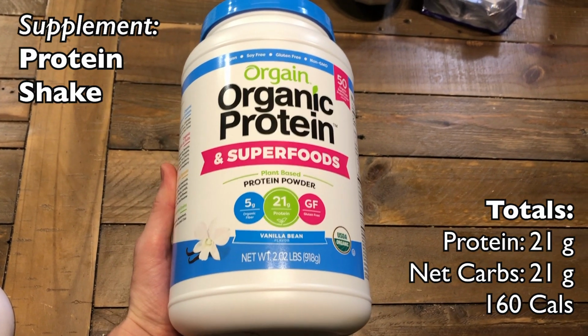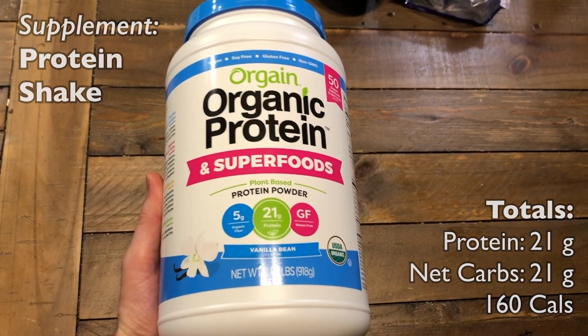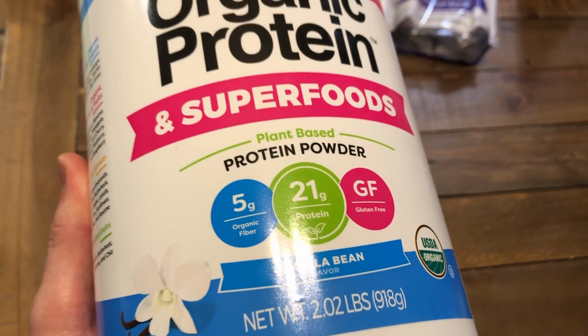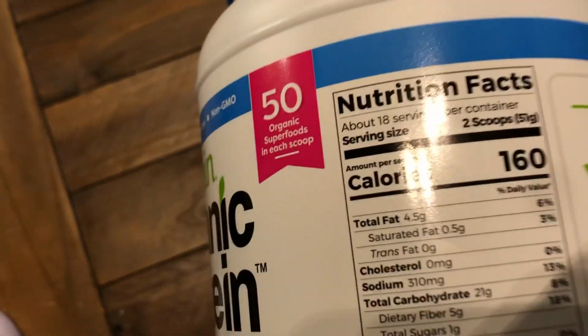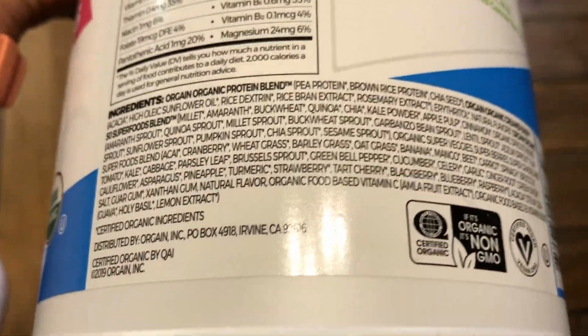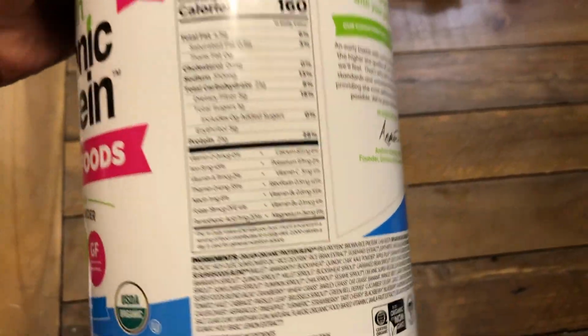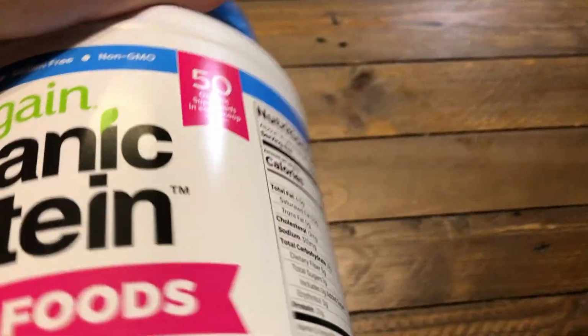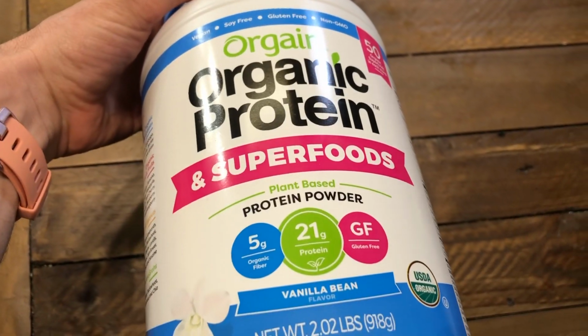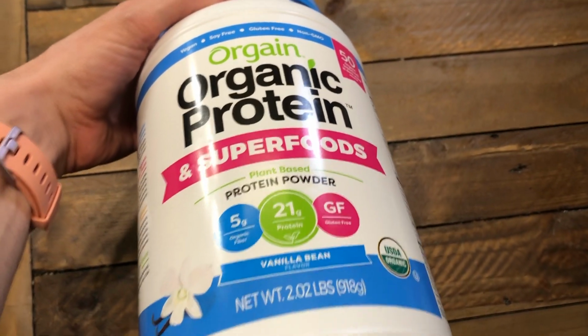So this is the brand of vegan protein powder I use. I got it on Amazon. It has 21 grams of protein. It's 160 calories. It has a bunch of ingredients. The main one is, I think, pea protein. And then all kinds of different vegan proteins. And then it also has superfoods in it, which I guess are good for you. And it's vanilla flavor. That's pretty good.